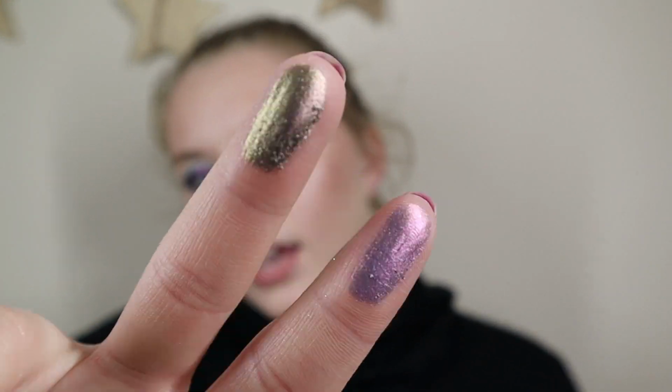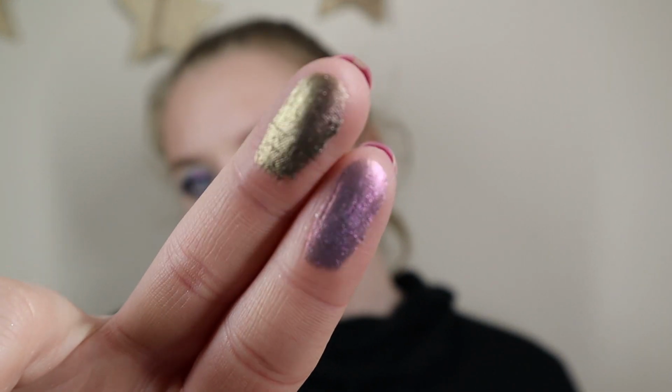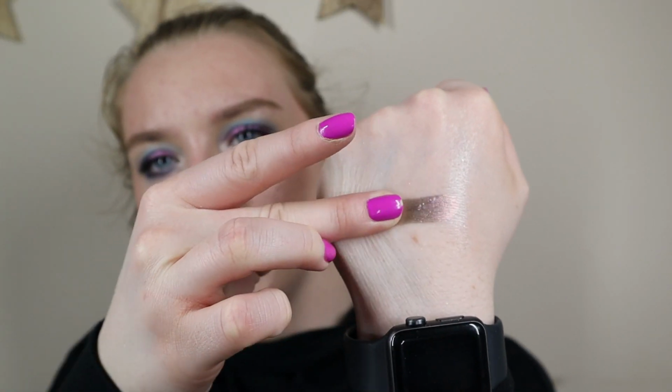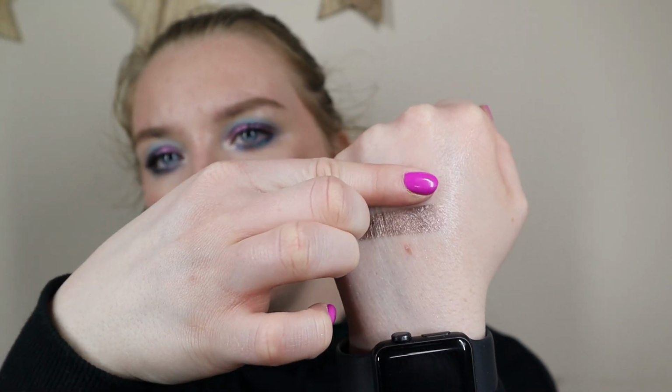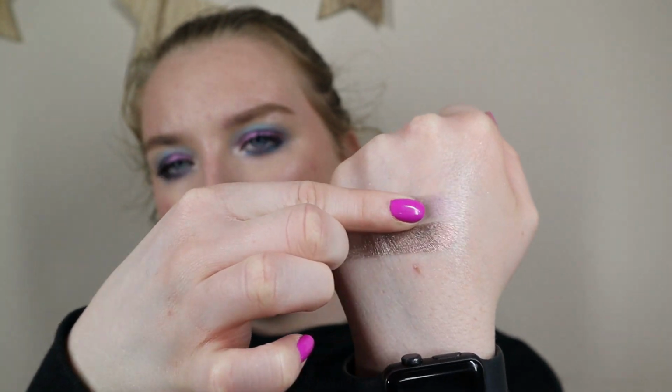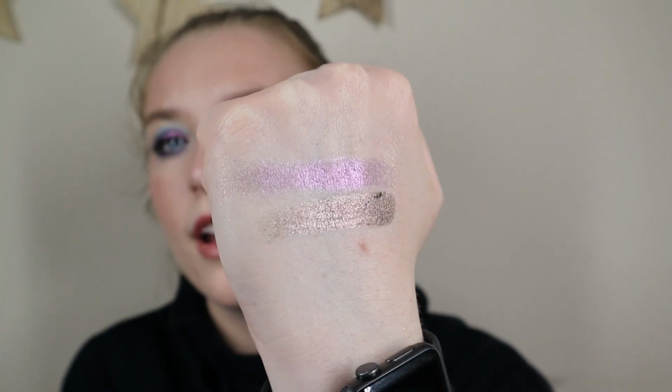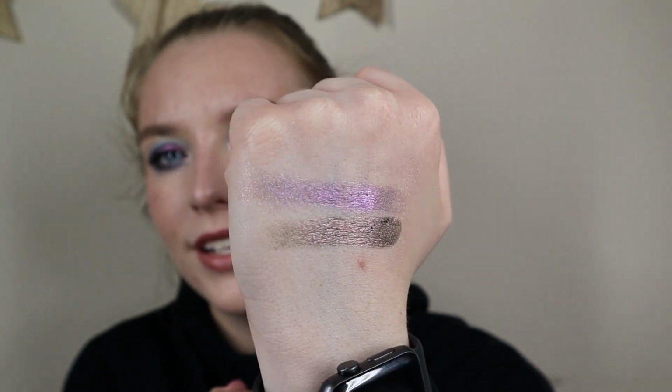So this right here is the shade Cathedral, and this right here is Turret. Let's do some quick swatches on the back of my hand. Like I said, I did try to take some better swatch pictures earlier with my camera and also my phone, but I thought you guys might want to see some live swatches as well. Look at the shine on those. Oh my goodness. These are so beautiful.